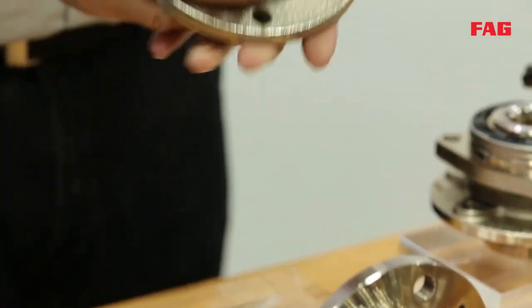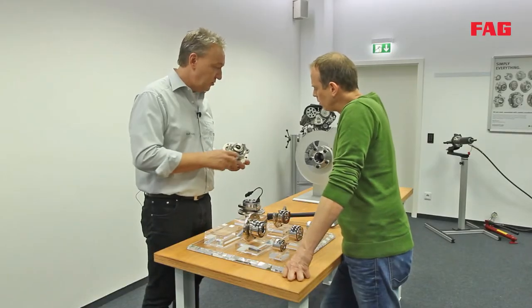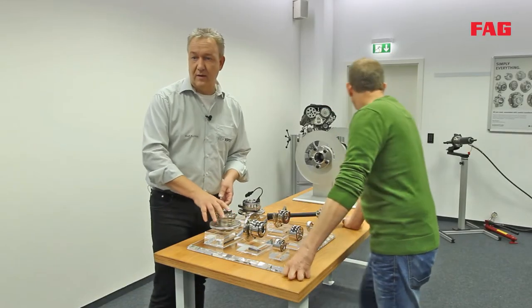Here's another special design featuring a patented face spline. How does it work? I actually set up a model.